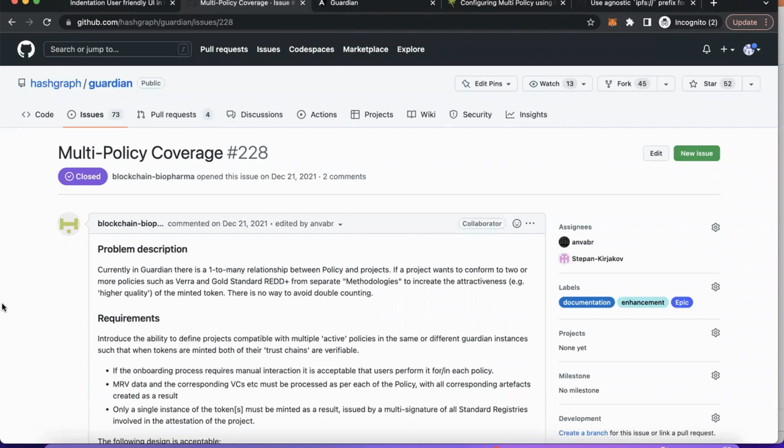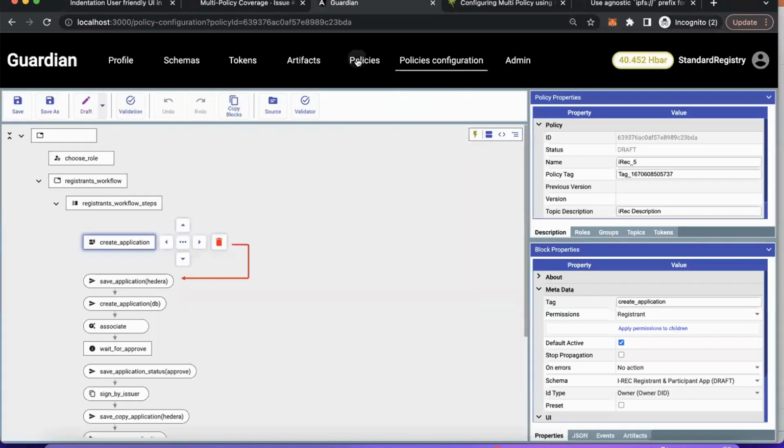Currently in Guardian, there is a one-to-many relationship between policy and projects. If a project wants to conform to two or more policies such as Verra and Gold Standard Red Plus from separate methodologies to increase the attractiveness of the minted token, there is no way to avoid double counting. In order to solve this, we have added a multi-policy functionality in our Guardian.